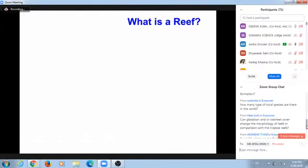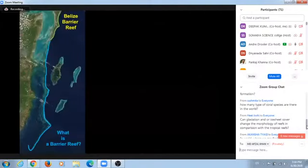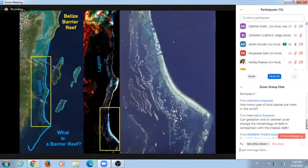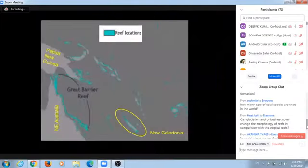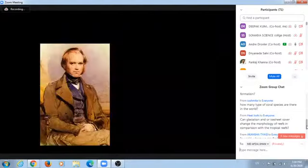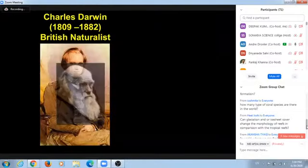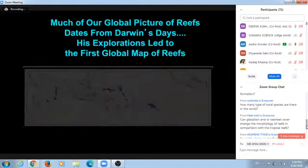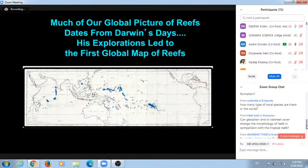Let me see, I'm not going to pull up this map while I'm talking, but sometimes I talk and type. So you remember the map, oh, here is Darwin young and Darwin old. Yeah, here, this beautiful map, yes. So here, he was able to look at all this chart that he had.